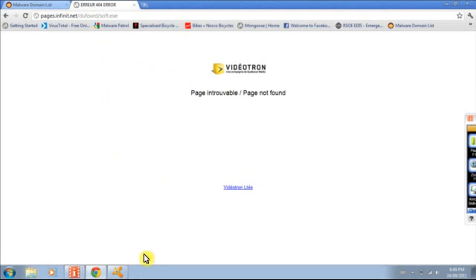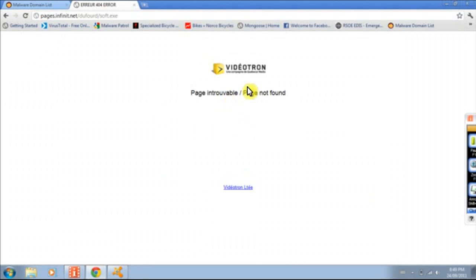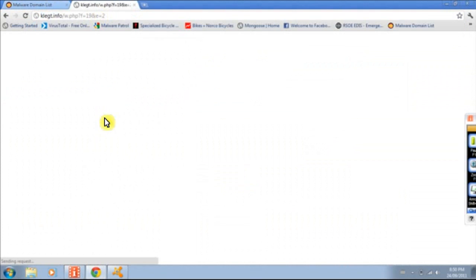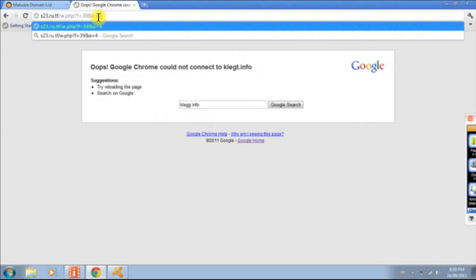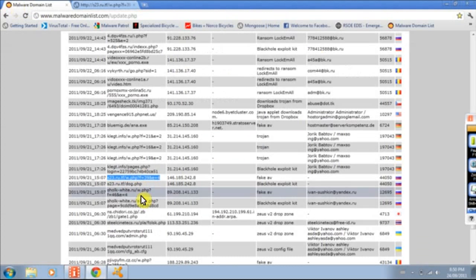So this is number 5. Page introuvable. Page not found. And yes, I do speak French. Number 6. So far it's missed 2. This is still number 6. Bam! Malicious URL blocked, Avast Network Shield. Cool. Number 6 blocked.